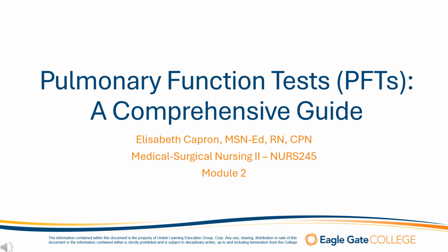We've got a whole lineup of PFTs to explore, each giving us a unique piece of the puzzle when it comes to lung health. I'm ready to dive deeper. What other fascinating tests await us in this deep dive into pulmonary function? Well, next up are lung volume tests, which tell us even more about the capacity of those lung balloons we talked about. Lung volume tests are especially helpful when we're diagnosing those restrictive lung diseases where the lungs just can't expand as much as they should.